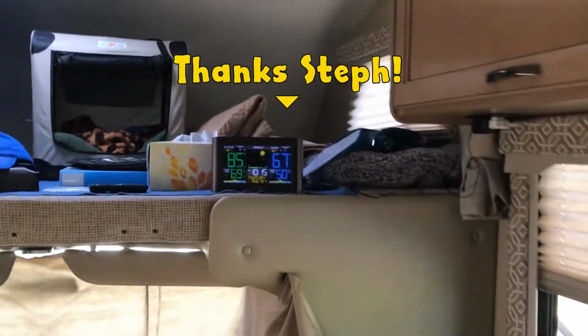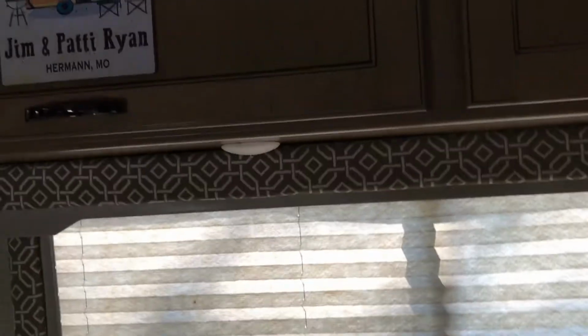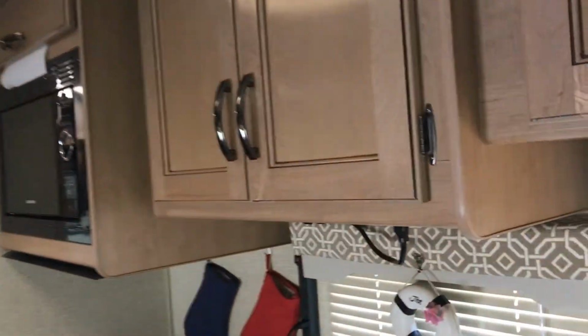Then we've got the bed up here, which we use for storage pretty much. That's about all that's up there right now, but we're planning to install a granddaughter in there at one point. And our television. We have tons of storage here up front. In fact, a lot of these cabinets are empty because this is a short trip and we're not bringing that much. But plenty of storage all throughout.